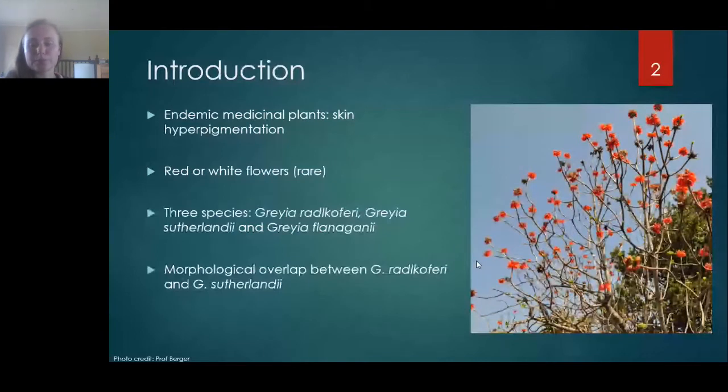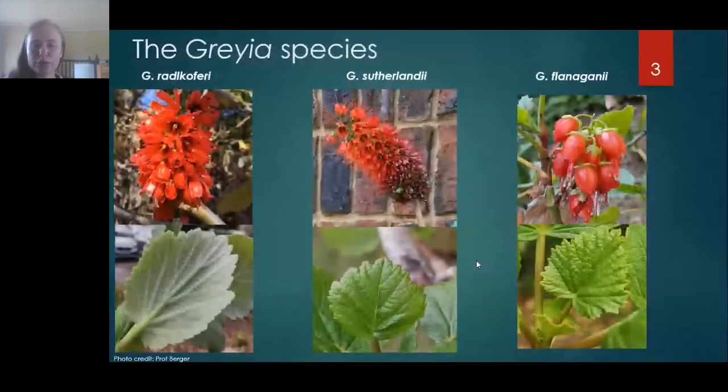The Graia rattle colfrey is known for having woolly leaves and compact inflorescence, while the Sutherlandi should have longer inflorescence with glabrous leaves. And then the Flanagani looks completely different, having hanging flowers and smooth leaves. So if we look at the pictures, the first should be a rattle colfrey, the second should be a Sutherlandi, and the last picture is clearly a Flanagani.